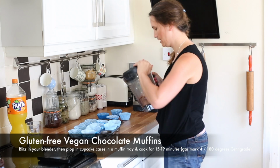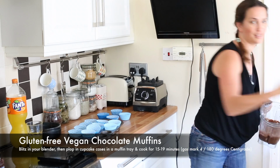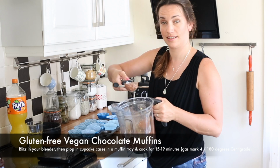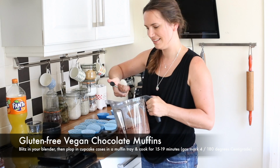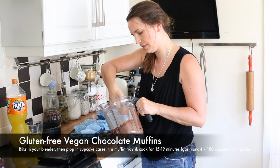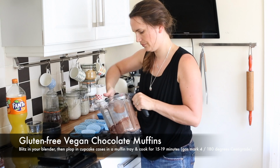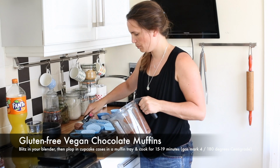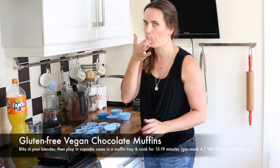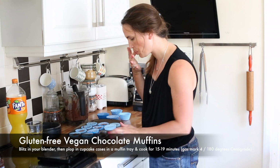Sometimes 12, but mostly 10. And what I do is I just use an ice cream scoop. It's the perfect measure for 1 muffin. So there you go, 1 cupcake muffin. Plop. Nice and easy. And you know what? The dough is lovely and it's safe. It's got no egg.